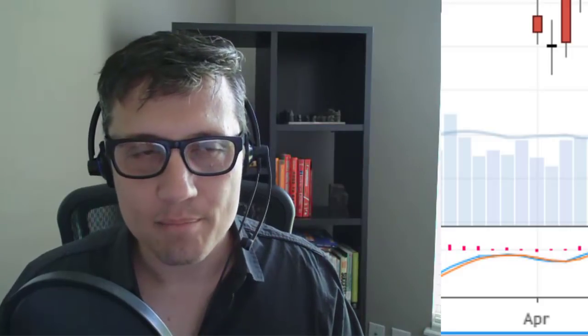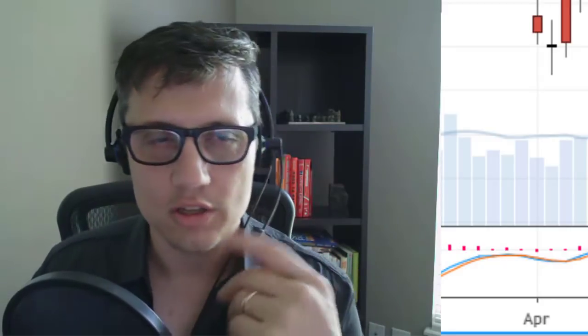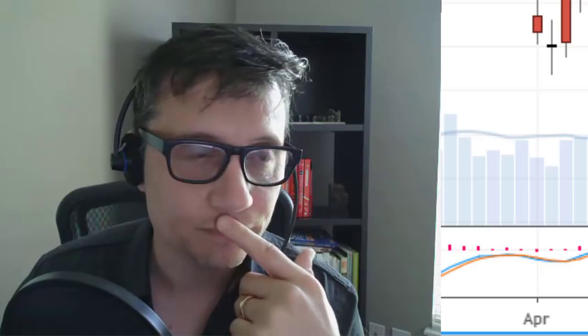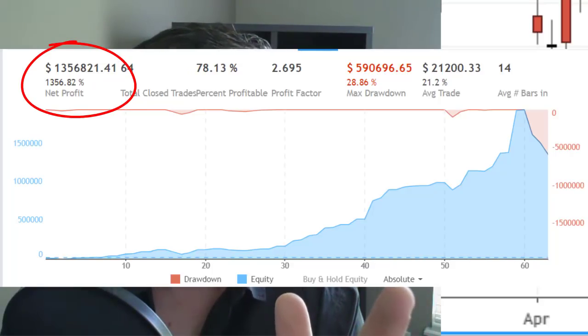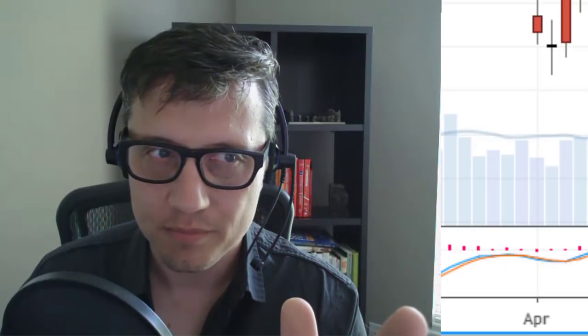That ETF back test, and here's how I'm going to get to the goods. Here's what it's doing. It's doing an average of over 150% per year net profit. Let that sink in. I could not be more excited.